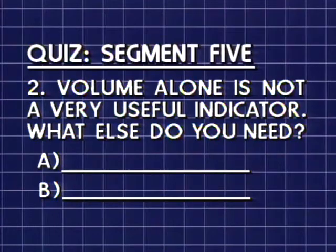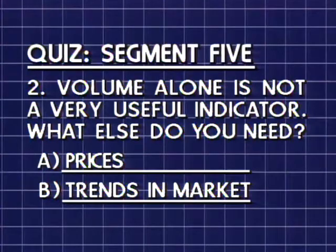Volume alone is not a very useful indicator. What else do you need to know? You need to know prices and recent trends in the market. You should always use them to help you evaluate volume.